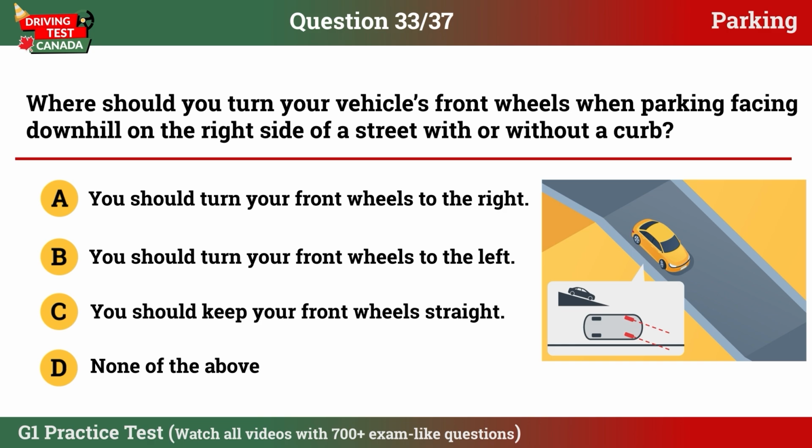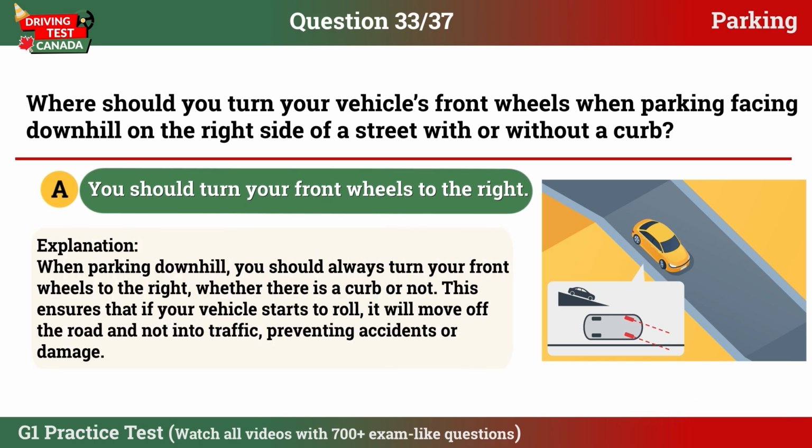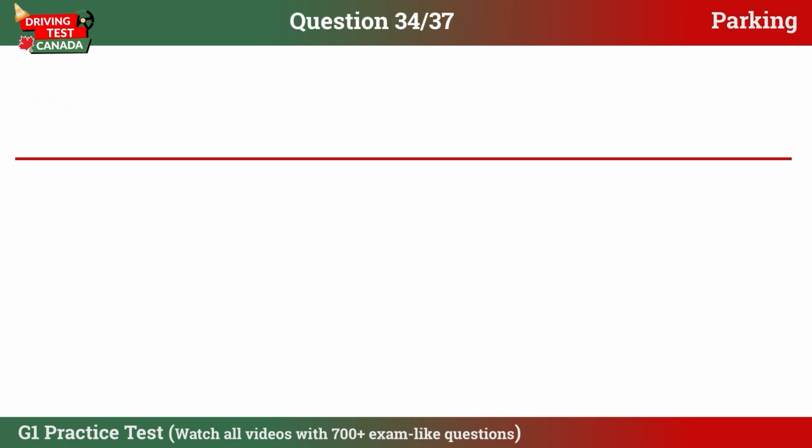The correct answer is A. You should turn your front wheels to the right. Explanation. When parking downhill, you should always turn your front wheels to the right, whether there is a curb or not. This ensures that if your vehicle starts to roll, it will move off the road and not into traffic, preventing accidents or damage.